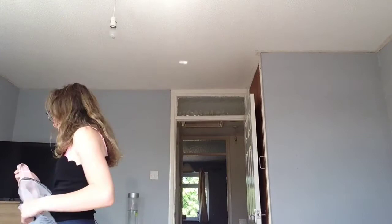So I've actually got two tops left. I'm saving the best for last. This is not the best, but this is one of my favourites I picked out. So it is actually held on by two thin threads, like that. This is my favourite top, so I hope this gets onto me properly and fits in the right places. So I'm actually going to wear that now.